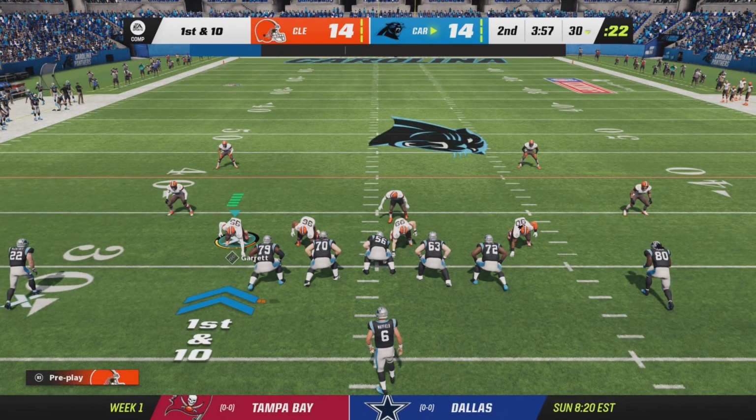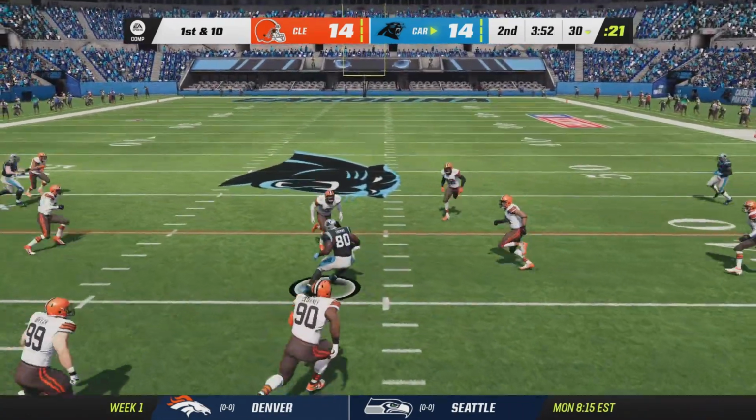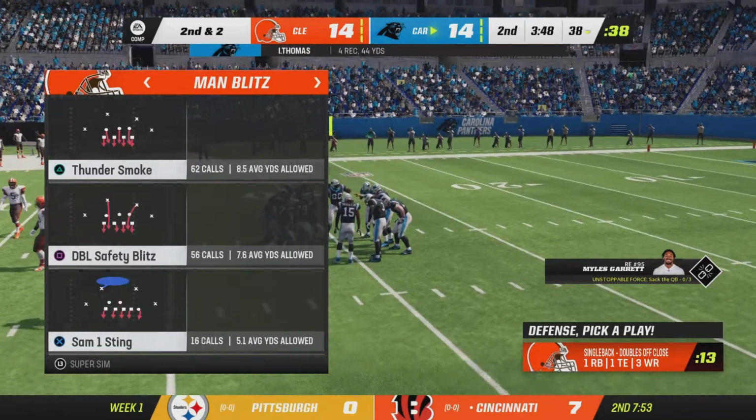So 1st and 10 now from the 30. Mayfield down, and he'll go right back to Thomas, complete again. This will be stopped about 2 yards shy of the marker. 8-yard gain, 2nd and 2.